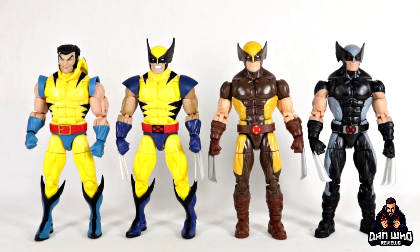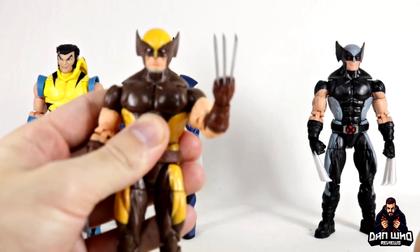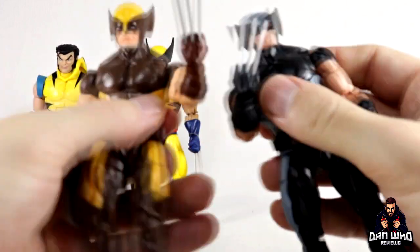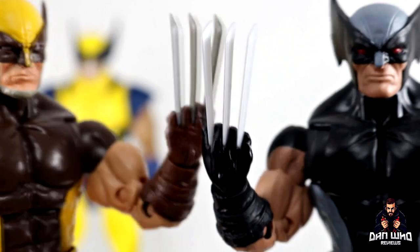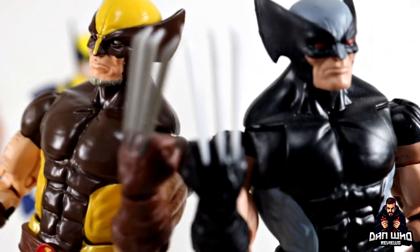And I first thought as well that this guy had the same claws as the X-Force version, because they are quite nice and straight, but now I get these ones out as well and put them side by side. So there you go, that's probably a better comparison, both of them side by side. So yeah, definitely different anyway. I thought they were the same. My camera's not focusing, but they're definitely different.